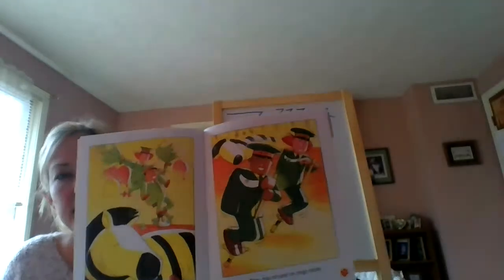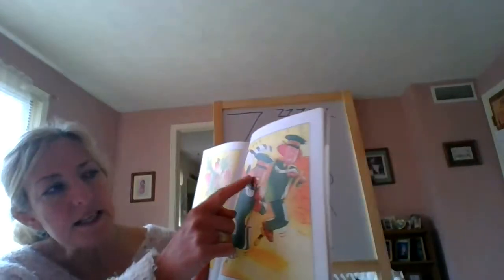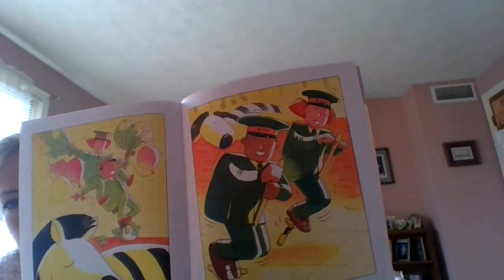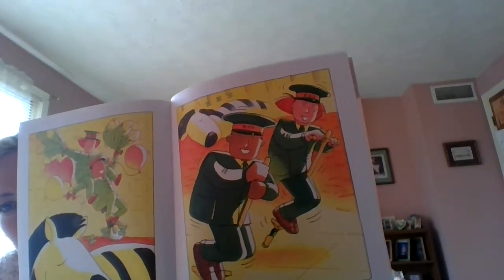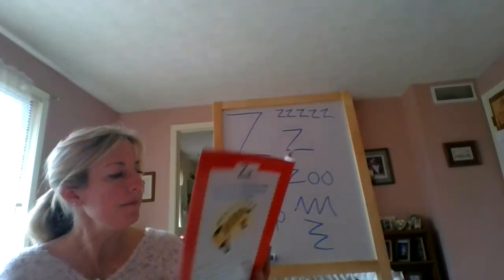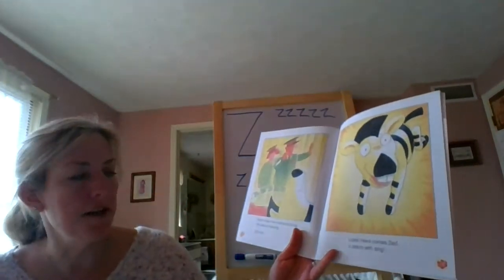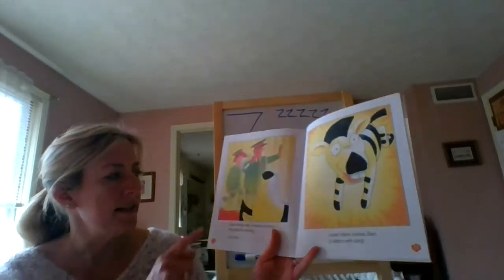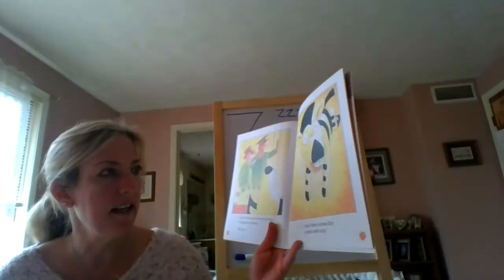He's still sleeping. Look closely at the zookeeper's hat and tell me what word it is. Z-O-O. Their hat says zoo. Zach thinks their tricks are boring. He goes on snoring. Zzz, zzz, zzz.